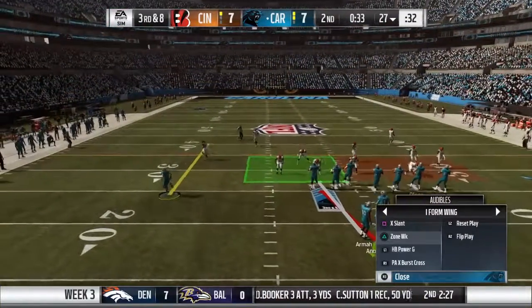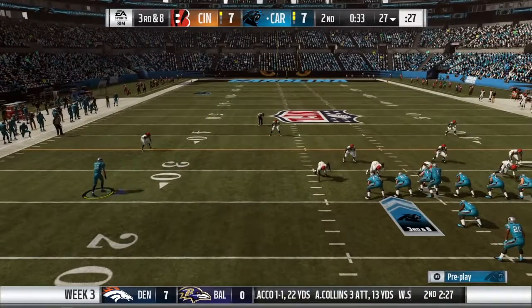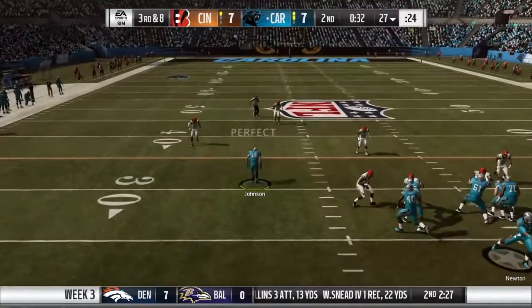Boy, I'm not running it. Actually, no, I'm not going to run it. I don't trust... Oh, wait, CJ Anderson in the game. Still not going to trust Madden and his running mechanics.